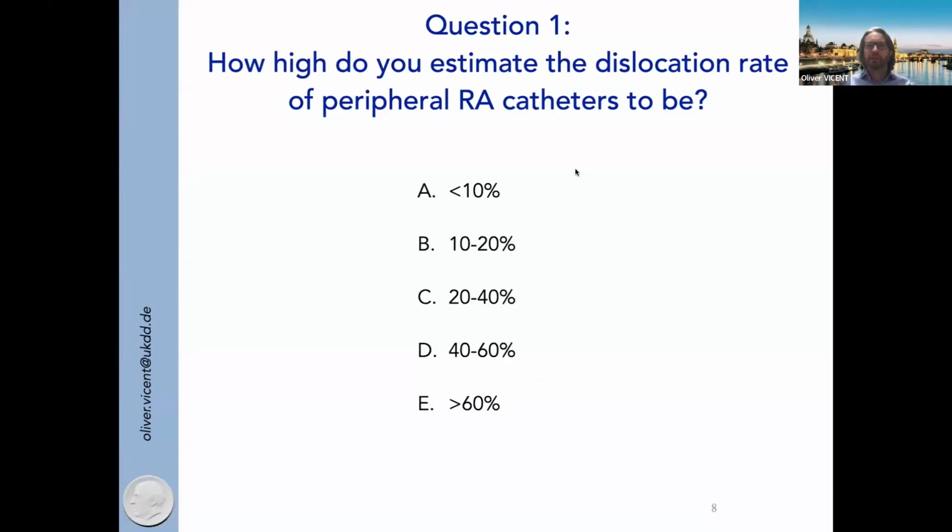I will wait for the results. Okay, I'm not sure if all of you are able to see the results. That's why I will read the results to you. So 6% of you chose answer A, less than 10%. 26% have chosen 10 up to 20%, 40% have chosen 20 up to 40%, and 23%, 40 up to 60%, and only 4% think that the dislocation rate is above 60%. I continue.